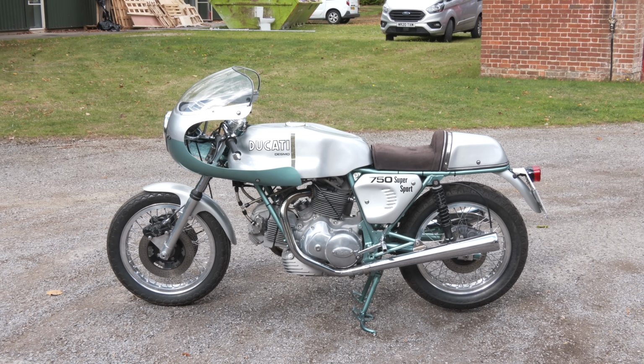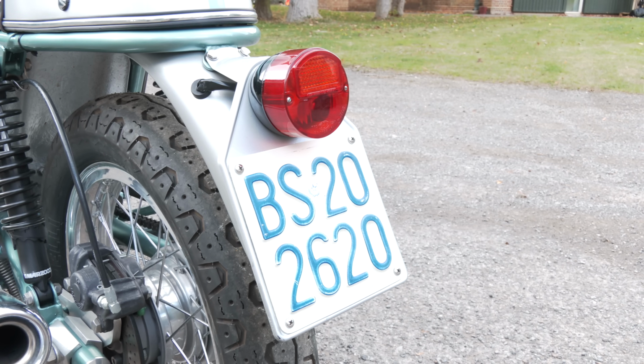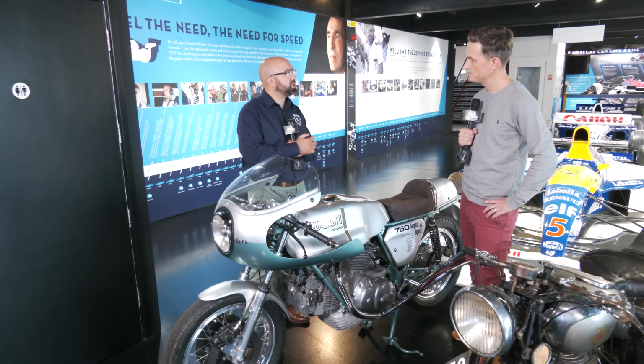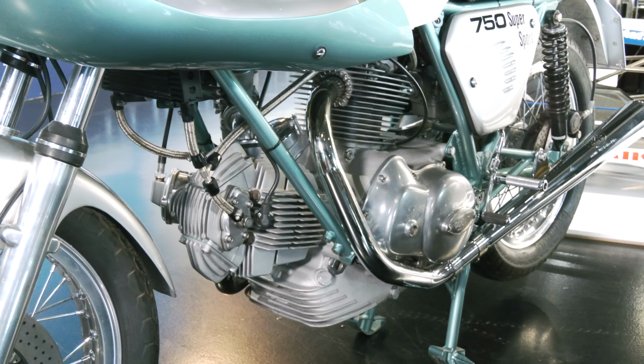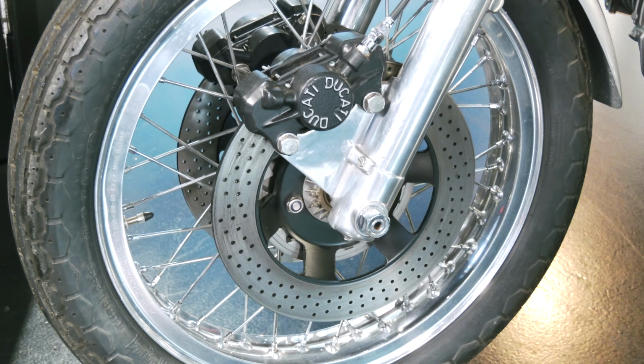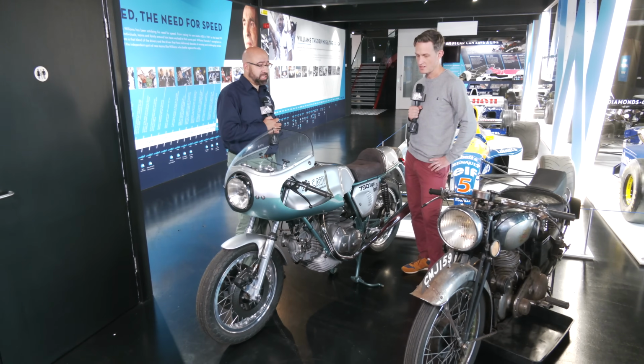A huge sum of money was spent on bringing this bike up to the standard that it's in now. It then was sold to a collector in America who I think was in the fashion industry, kept it in his 15th floor apartment. Very nice. And then our vendor bought it back from America to his collection and has kept it cosseted, heated, warm ever since.